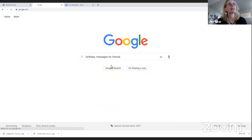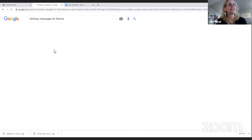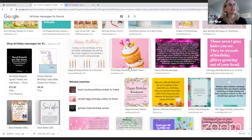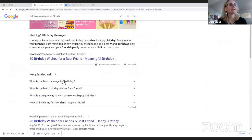Okay, so it's a friend. And if you click on images, you can have lots and lots of images. And you can write down what you see if you want. I like to read through and copy and paste.